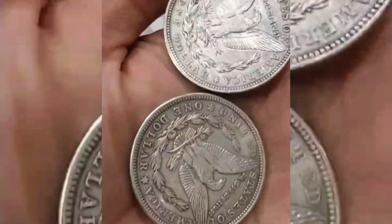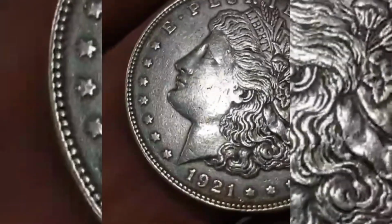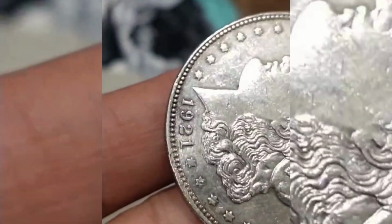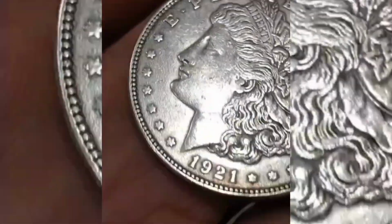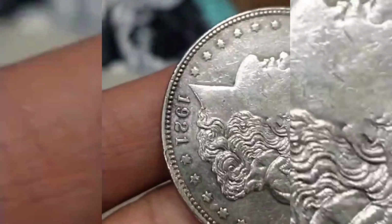And although other minor errors have been discovered on 1921 Morgans, like off-center strikes, weak impressions, or minor doubling, none come even remotely close to the magnitude of this piece, which effectively rewrites part of what we thought we knew about the minting processes of that era.